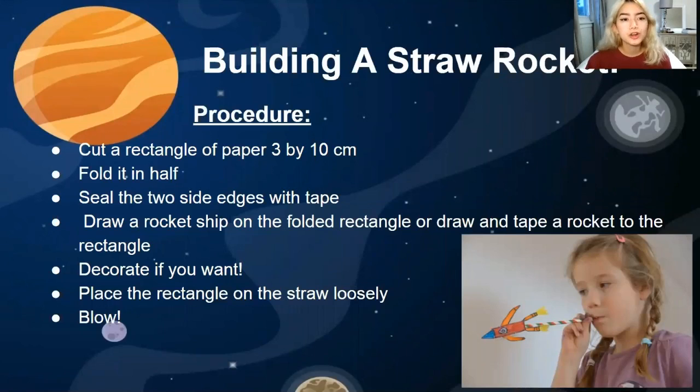So we're going to cut a rectangle of paper about 3 by 10 centimeters. Doesn't have to be super exact. So we're going to have our rectangle, and then we're going to fold it in half. And then we're going to tape the sides. So this side, and then this side. And then at this point, you can draw a rocket right on the rectangle, or you can draw it on a separate piece of paper, cut it out, and then tape it on the rectangle. This is what I did. This is my rocket. I don't know if you guys can see it.